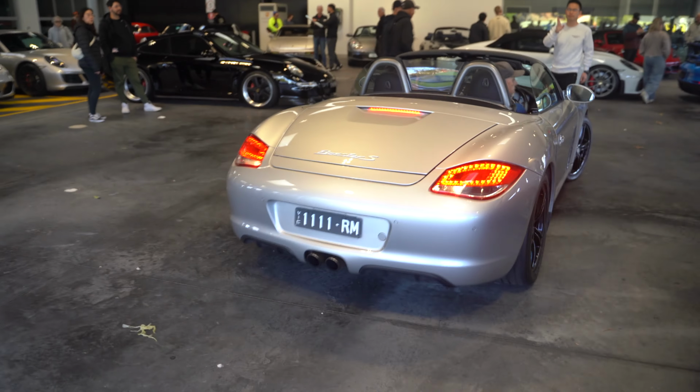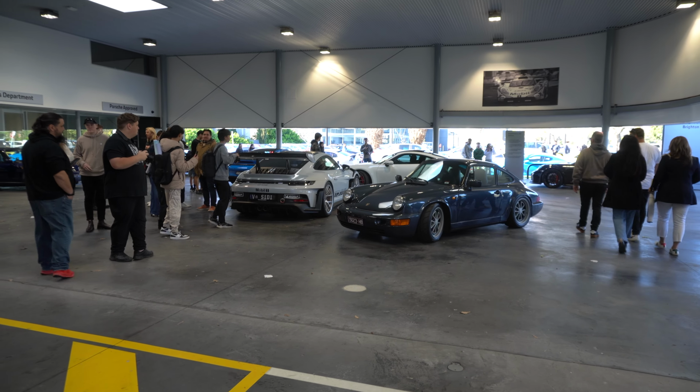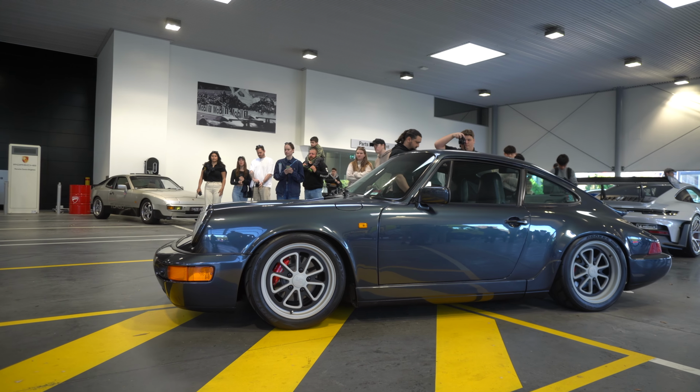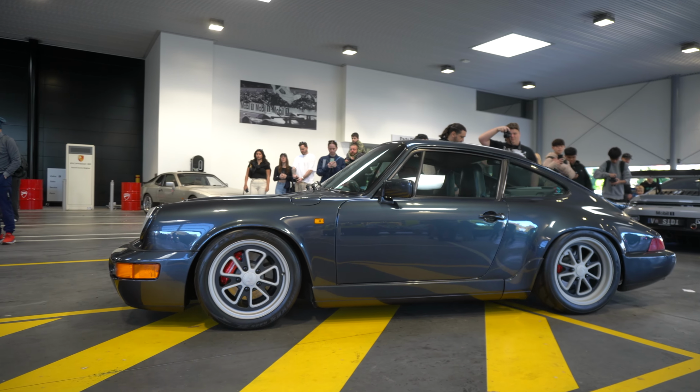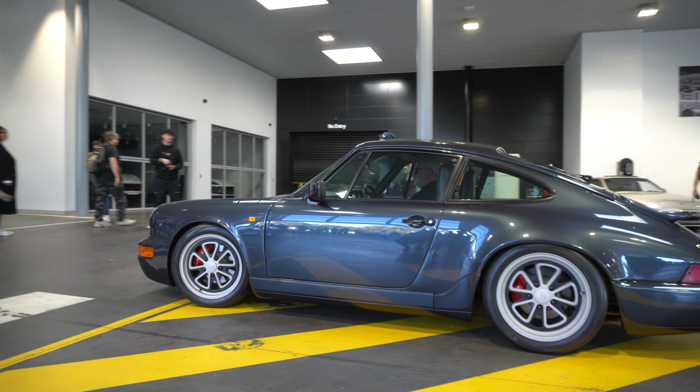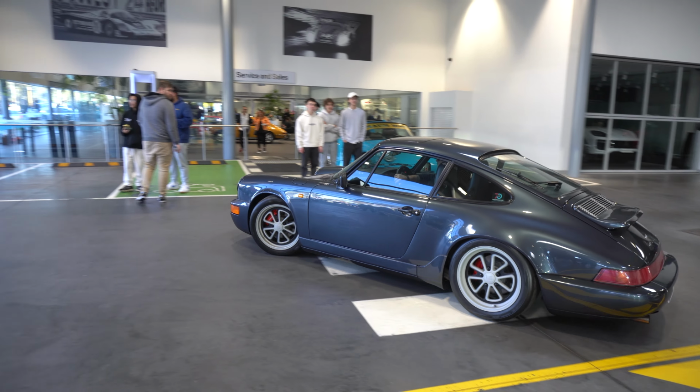Little Boxster rolling in. That engine note sounds nice as well. Very nice.